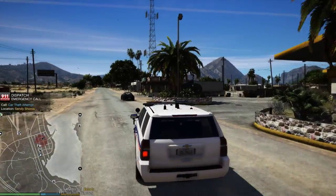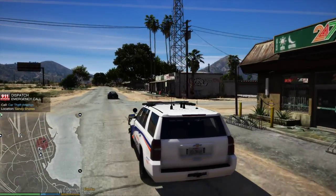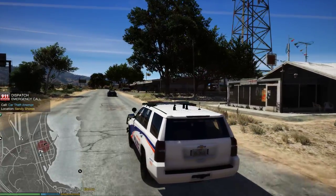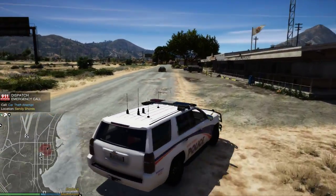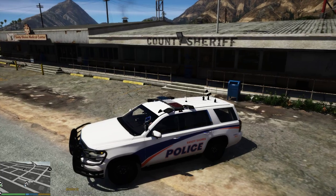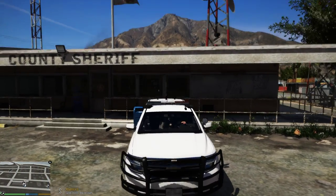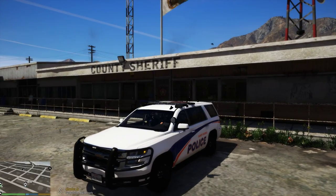We've got a person attempting to steal a car in Sandy Shores. Roger. We're heading over now. Pulling back in up here at the station. Parking time. Straighten up here.